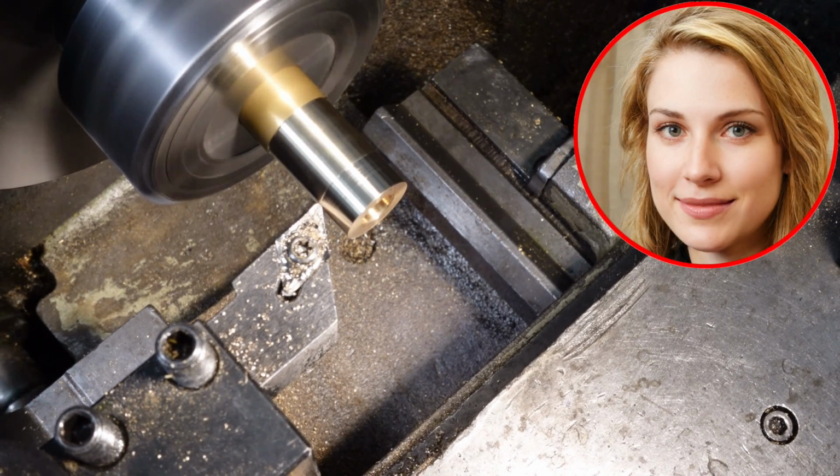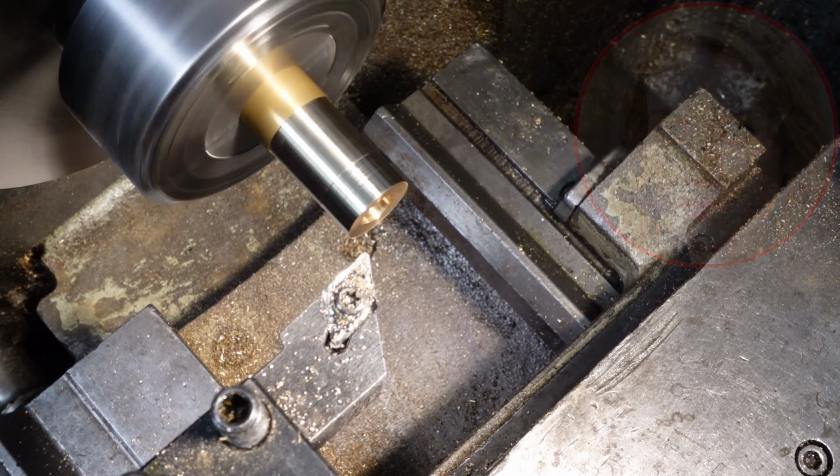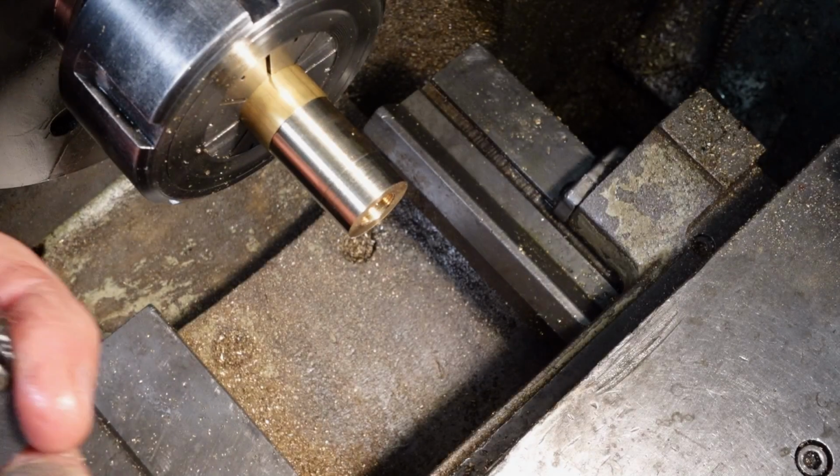Neil, that finish looks absolutely terrible. I bet you've been rough and careless with that insert again. Naughty boy. Oh dear, she's right. As usual.